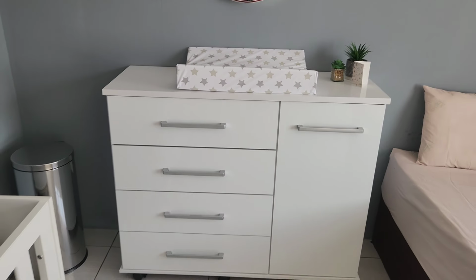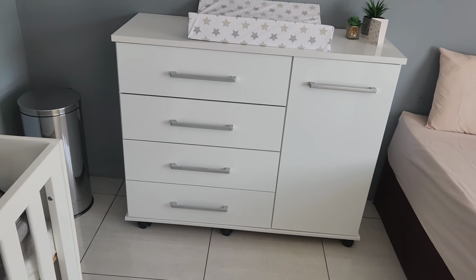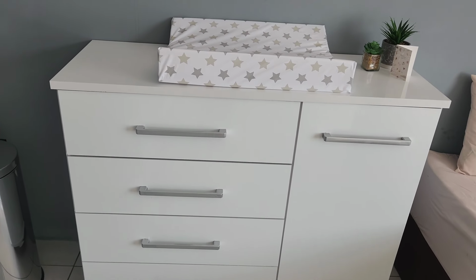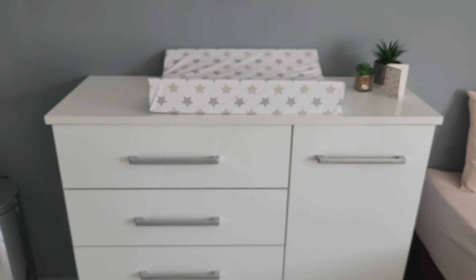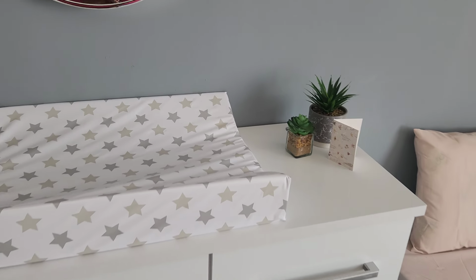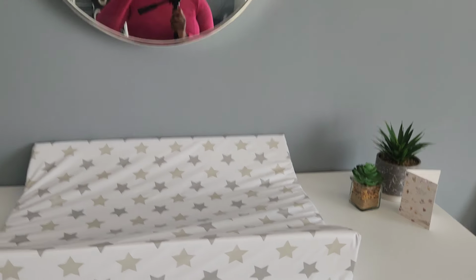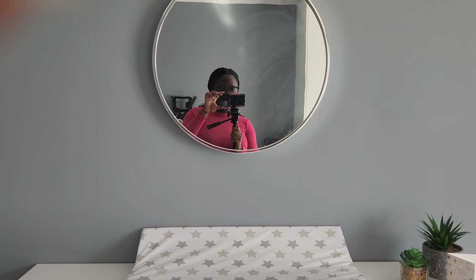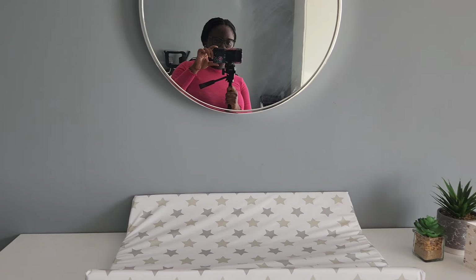And then this is baby's dresser. For the dresser, I did mention that we changed the handles to silver because they were initially gold. And on top of it is the changing mat. And then I just put some, what are these called? Artificial plants and a card over there. And there's a mirror here, because when I change baby on the mat, I want to be able to hold her up and just play in the mirror for a bit, right?